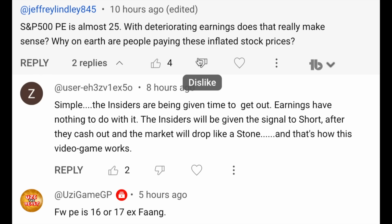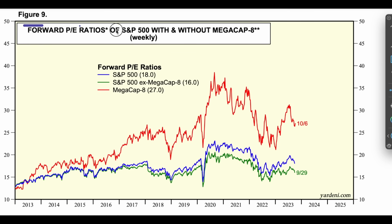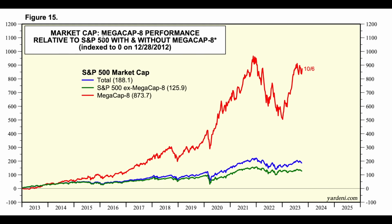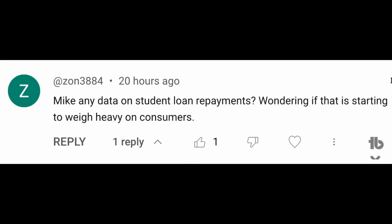When you go over here at Forward PE right here, it just came out like Wednesday, I believe. So it's updated data. And the S&P X mega cap is 16 for the forward PE. Mega cap alone is 27. S&P 500 with mega cap is like 18 right there. And then we come over here and you just see this is the performance, right? There's the total down at the bottom. There's S&P 500 X mega cap, and then there is the mega caps. All right, and that's Microsoft, Apple, Tesla, all those. Okay, so yeah, the gentleman at the bottom was pretty much right on about that.